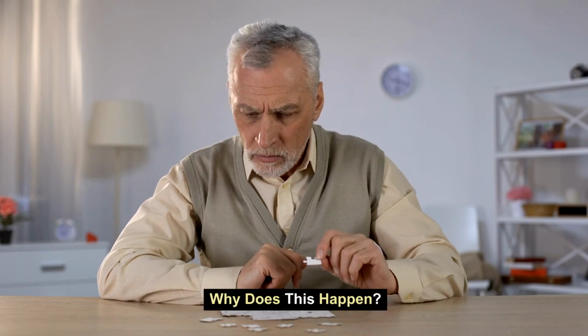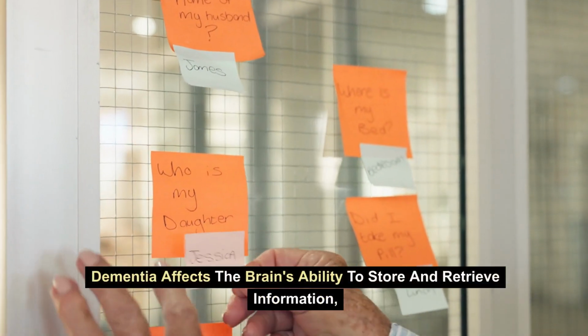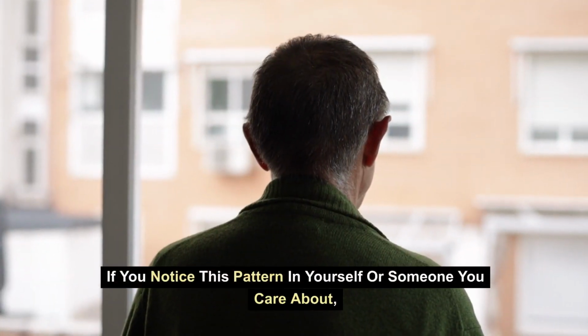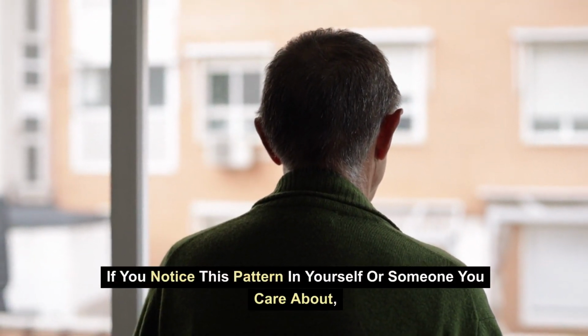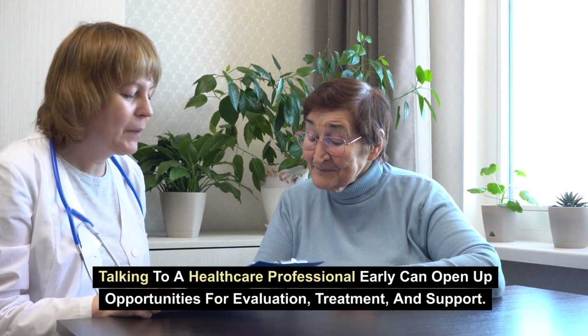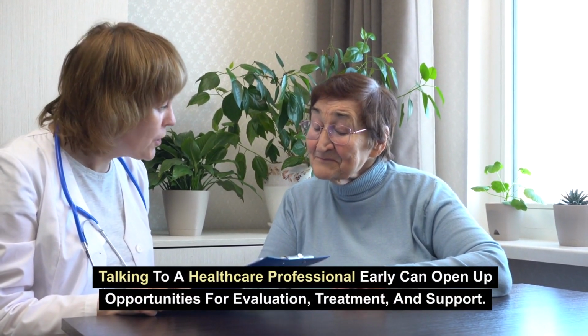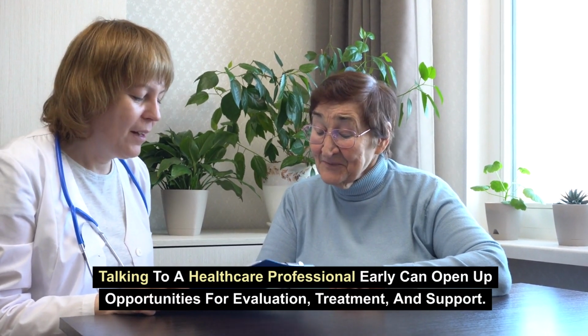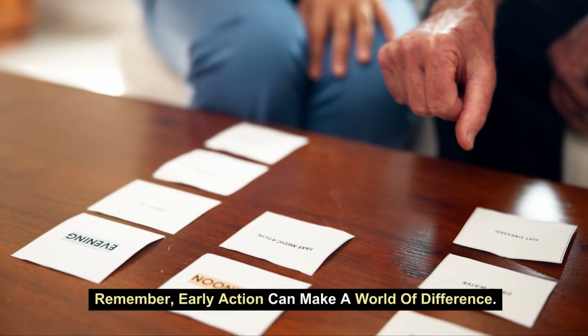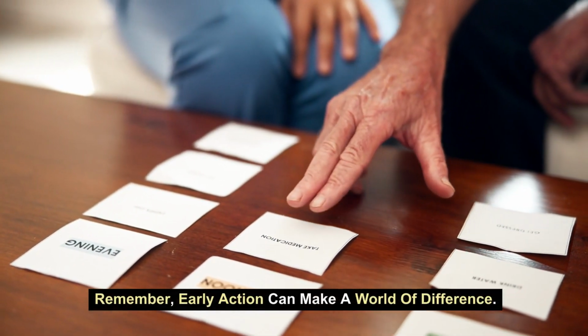Why does this happen? Dementia affects the brain's ability to store and retrieve information, making even recent memories feel inaccessible. If you notice this pattern in yourself or someone you care about, it's not something to dismiss. Talking to a healthcare professional early can open up opportunities for evaluation, treatment, and support. Remember, early action can make a world of difference.